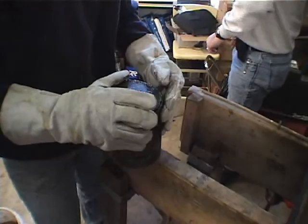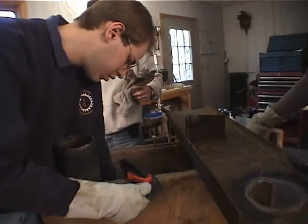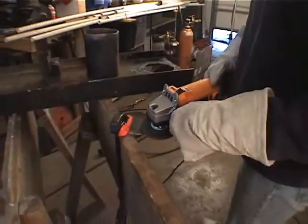That's the best so far, right there. You want to mark it? Yeah, all right. That's fine. So is this grinding shaft.